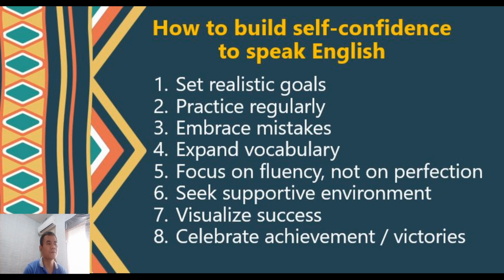And the eighth step that you need to do is celebrating achievements, or celebrating victories. So what do I mean here by celebrating achievements or victories? You need to acknowledge and celebrate your achievements, no matter how small they may seem, or no matter how little the progress is. Every milestone you reach in your English speaking journey is really valuable, or really worthy to be celebrated, right? Because recognizing your progress and giving yourself credit for your effort will improve your motivation, right?